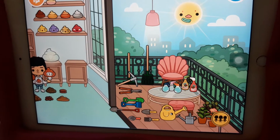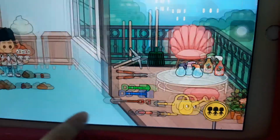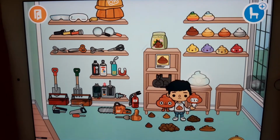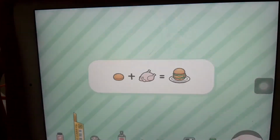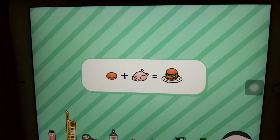Hey guys, I'm gonna show you all my tools. I have these garden tools and this. That's a lot. Yeah. So, there's one special one. All right, so let's go to Chili Buns. Yeah, there's something Swiss stuff.